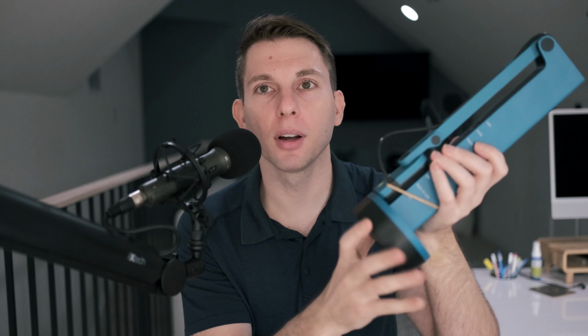I reached out to my IPEVO contact a long time ago and asked them if there is some type of case I can put this in, so that when I am traveling I'm not having to worry about whether this extending arm is going to break off or the lens for the camera gets either broken or scratched up. They don't really have anything.